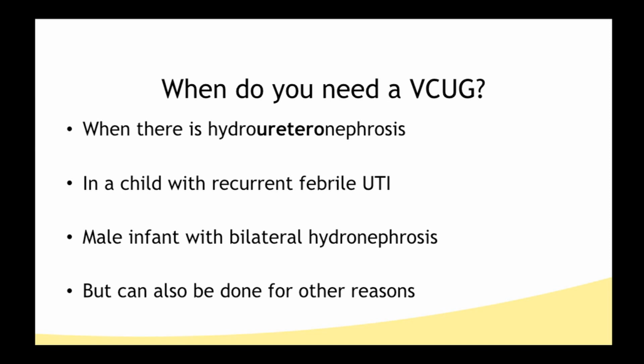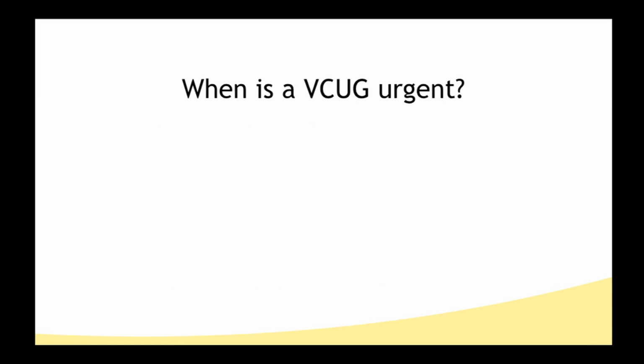In a child with recurrent febrile UTIs, that's kind of a whole different talk, but that is an indication. You guys are probably familiar with the AAP guidelines, which is one febrile UTI and a normal ultrasound you can hold off, but the second one you go, and certainly if you have an abnormal ultrasound, then you get one with the first one. And then a male infant with bilateral hydronephrosis, regardless of the severity, I'm going to get one. Now, there are other urologists that might say, well, it's really mild, so we'll just follow. We'll talk in a second about why I don't do that. But male infants with bilateral hydronephrosis are the critical ones. And like I said, you can do them for other reasons. Sometimes it just smells bad, and you just want one.